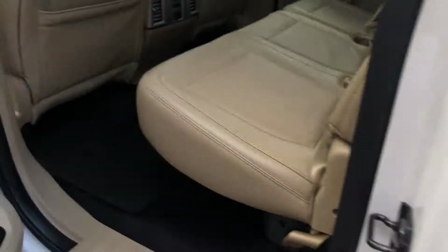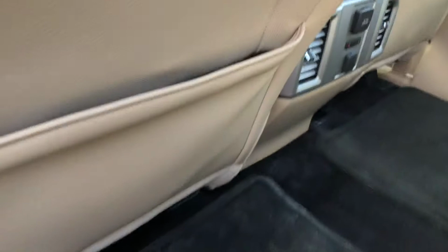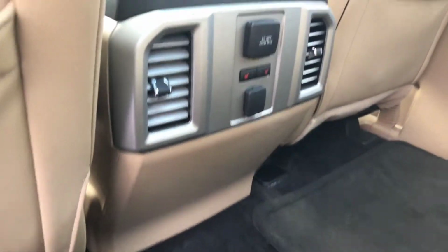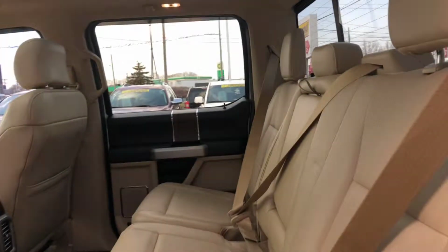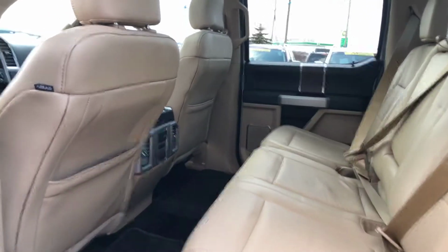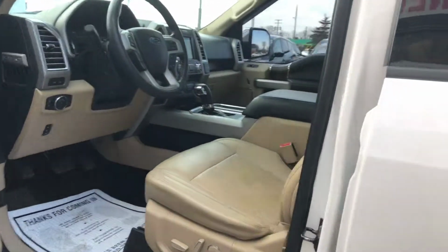Let's look in the back. I believe it has heated seats in the rear also. Heated rear seats. This is really a beauty, guys. XM radio, navigation, all the bells and whistles.